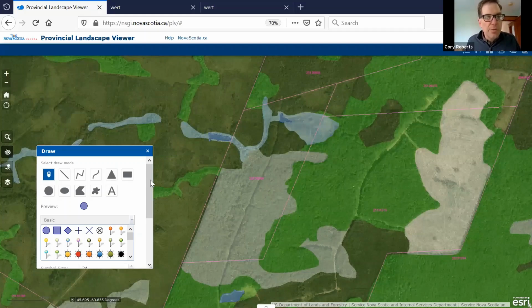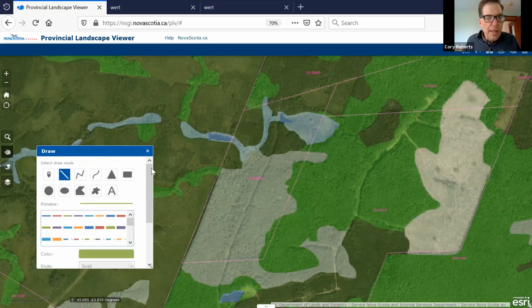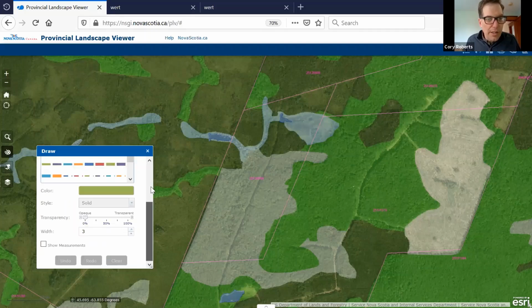And the nice thing about this drawing, it's not only just drawing, but it's also measurement as well. So let's pick a line, and we can decide what color we want the line to be. We can decide how thick we want the line to be, whether we want it to be completely transparent or very opaque, the thickness of the line. And here's the other bonus, and that is you can click this button here, which says show measurements. We're going to draw a line, shows measurements.